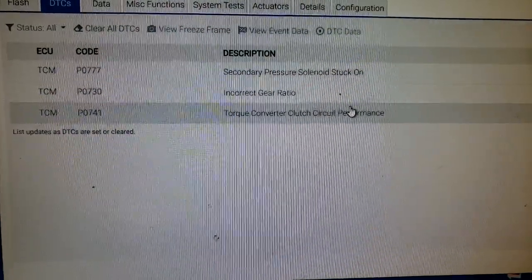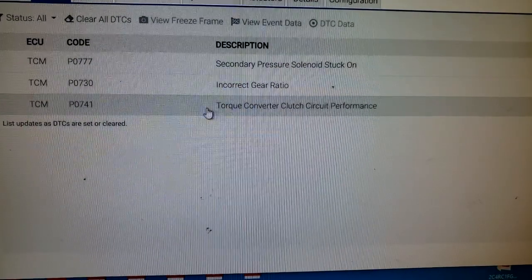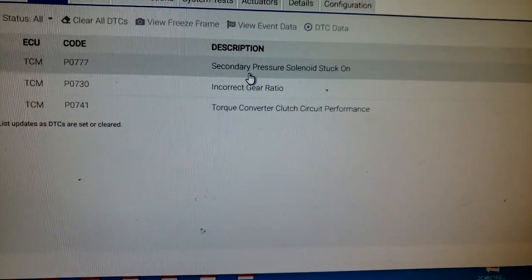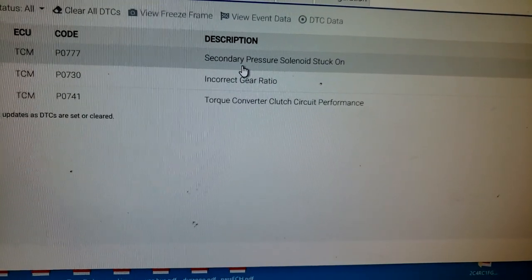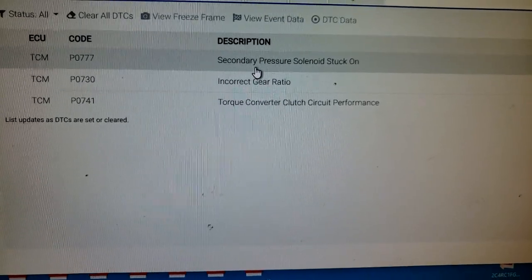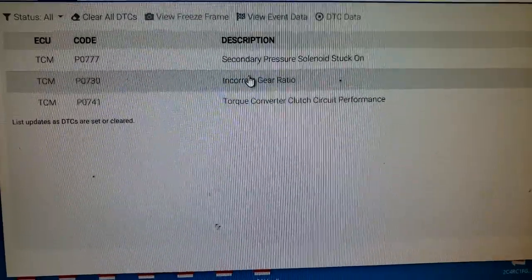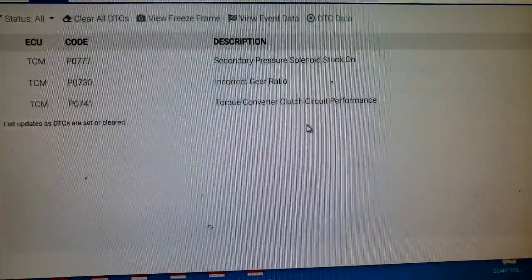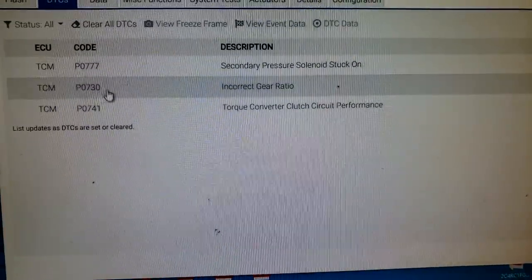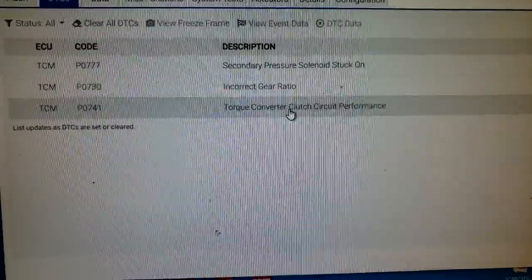P0741, torque converter. Oh no, guys, even if you wanted to fix this, I'm not sure how you would get a torque converter or valve body. So pretty much my place of employment is going to recommend that I replace the unit, guys. I feel so bad for this customer. Oh no, these are too internal. When the TCM picks up these type of codes, it's internal, especially a gear ratio error code. P0730 on a typical transmission is usually third gear, problems in third gear.